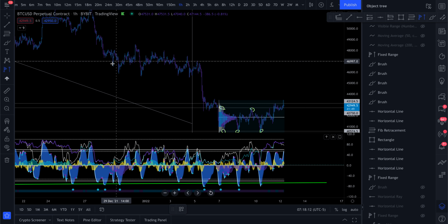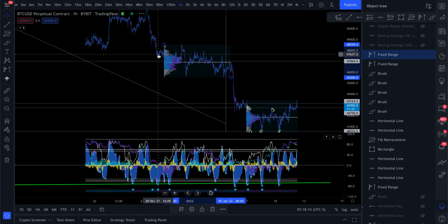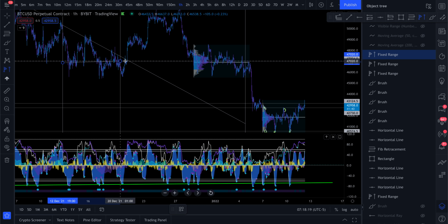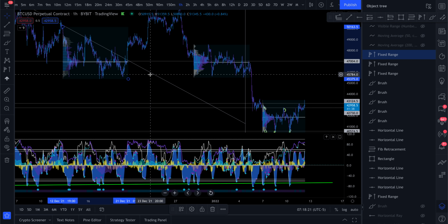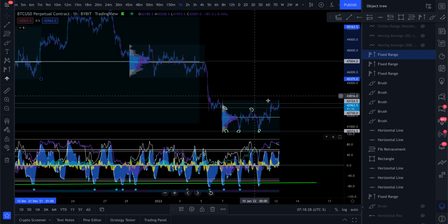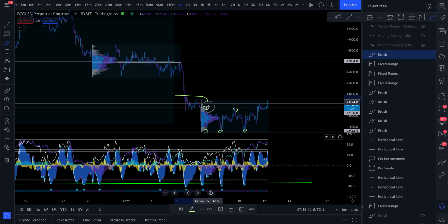The reason why that's such an important area is because we have this very nice high volume node right here, and not only that, but even if we go back in history more, we can see that there's just so much volume that has traded at this level. It's a very high volume node right there. So if we are able to come above this little area of consolidation right in here, then we don't really have much resistance at all until we come back up to that $47,000 level.